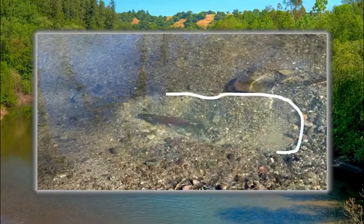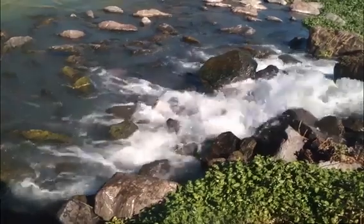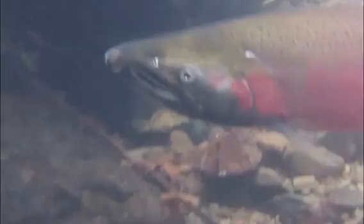Look, there's a salmon nest in the gravel. We call this nest a red. Adult salmon swim many miles upstream against the current to return to their home stream. The female uses her tail to dig an indent in the gravel. She then lays between 2,000 to 5,000 eggs. Males fertilize the eggs so they will grow.